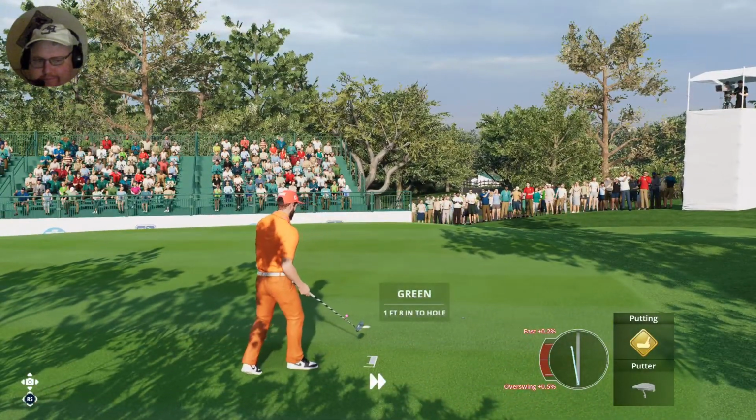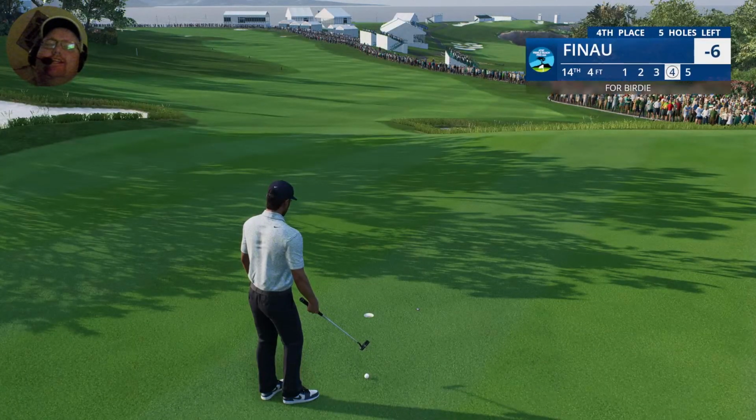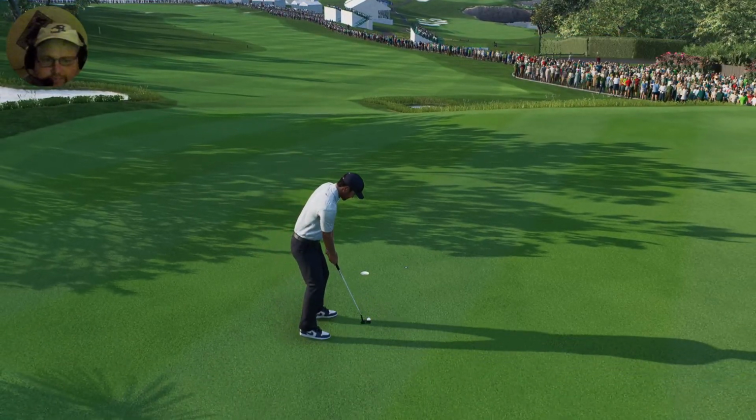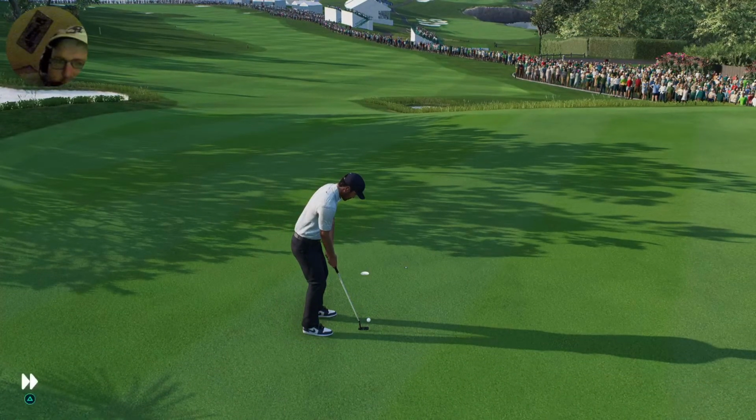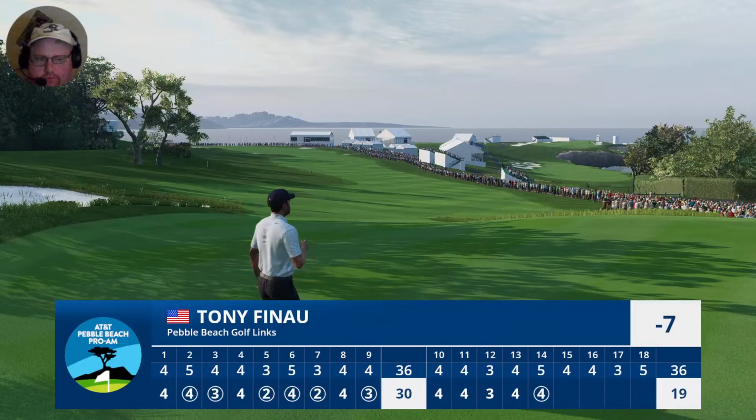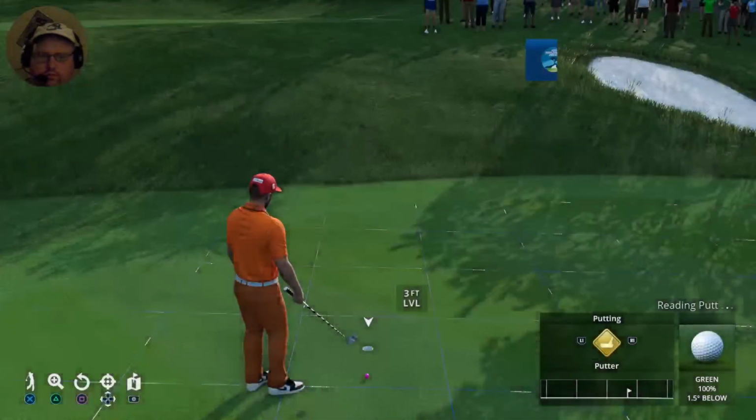Pushed it again. Didn't see the break, and that slides by to the left. I've lost the ability to... that's putt left, good for birdies. I'm not spot on like I once was. That's how you play this 14th hole. That's in for birdie.